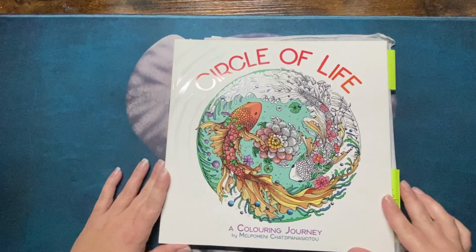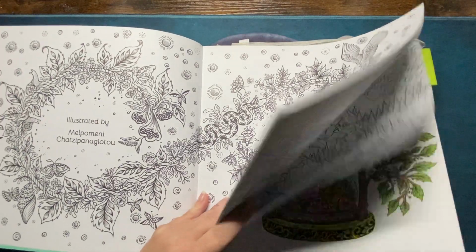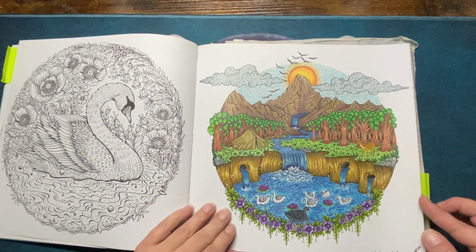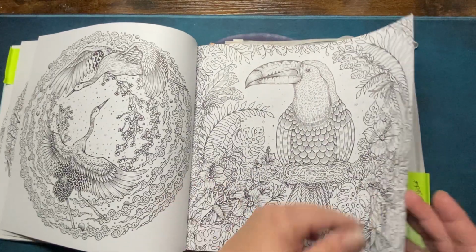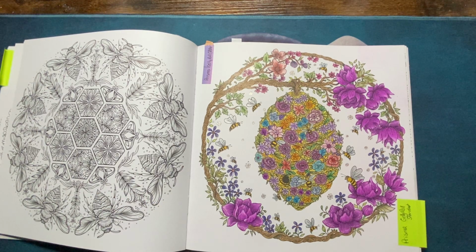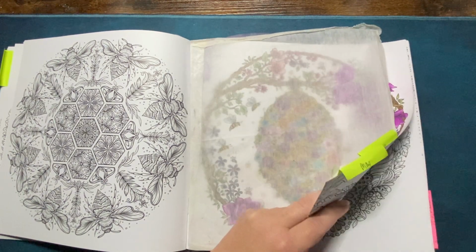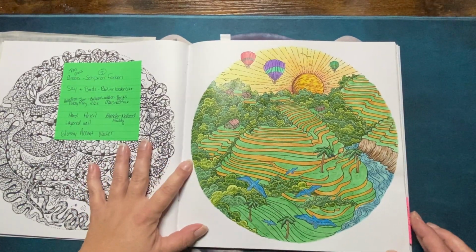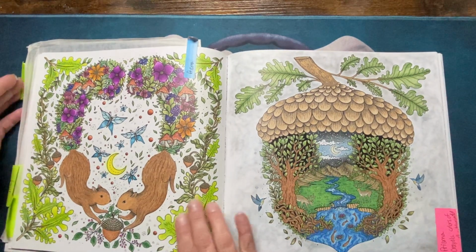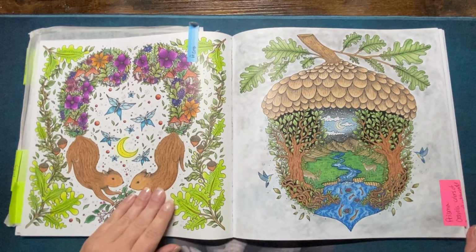And then Circle of Life, I have several done in this one. I did this one with Black Widow pencils. This was done with Artzia and Chameleon pencils. That one with Prismacolor. I don't know if it was off that far enough. This one. This book is kind of like Kirby's book for me. World Within Worlds. Both of them are done with Prismacolors.